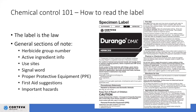Also, we have first aid suggestions. In case there was an accident of some sort, there will be specific first aid information according to what area of your body is being affected. So if it's in your eyes, if it's on your skin, sometimes if you've accidentally ingested it, there will be all that information in this first aid section. Additionally, there will be a phone number for either you to call or a doctor to call if you need to go to the emergency room. That will give them specific information on what to do to treat that product specifically. So pay attention to this section if that's a concern for you.